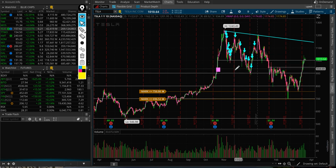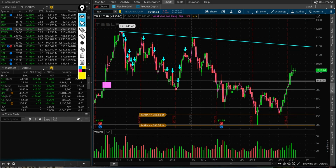So what is the resistance? What is the support if it does push higher, squeeze higher? Because this rally for the most part was caused by a lot of option buying activity. And I'm not going to say it's retail, because retail doesn't have that much money.